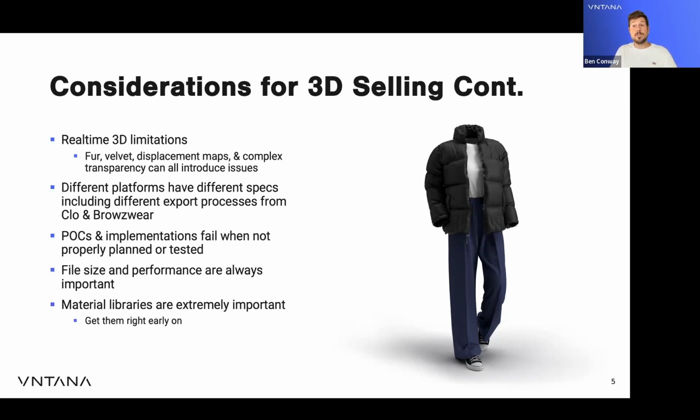If you are someone who sells fur, who's got fur on products, that's not going to work in real-time applications right now. If you've got lots of velvet, lots of Sherpa, that's going to be a problem. Displacement maps, let's say, are not a deal breaker by any means, but it is something you need to take a little bit more consideration with when you're using it. I know a lot of knits use displacement maps in their 3D models.